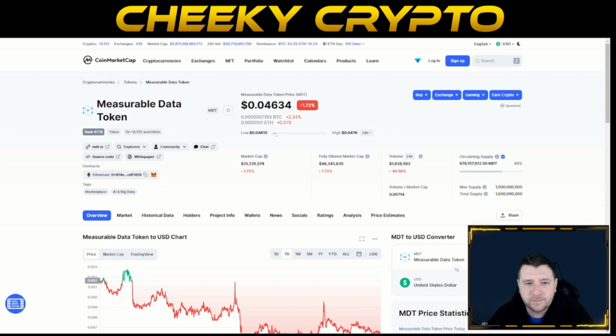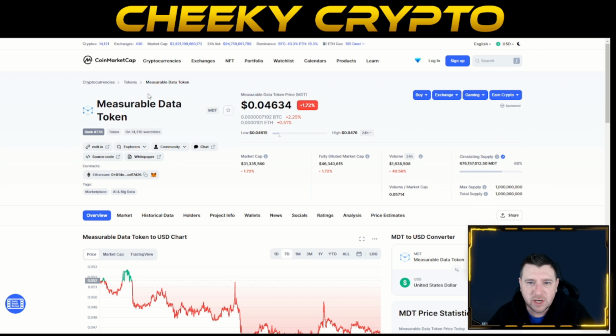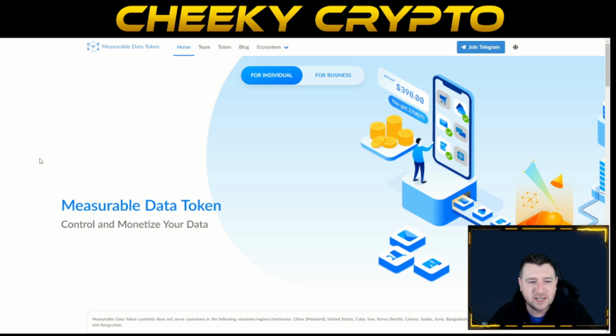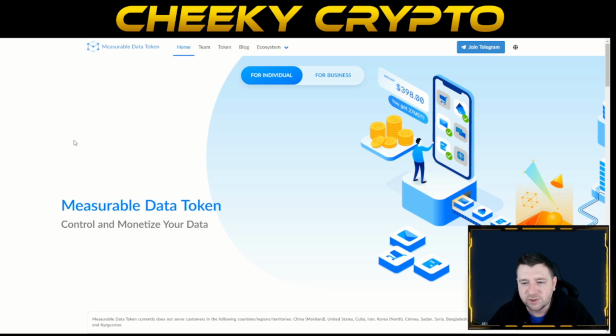Let's move on. Then we've got Measurable Data Token. Now, I really like this one. It's currently at 0.04634, down 1.72%. Again, I think this one's going to do really, really well, and I think it's a fantastic use case. Measurable Data Token: control and monetize your data. I think this is going to be a thing of the future. Definitely one to dig into if you haven't looked at this already. I really do like the idea of this use case.